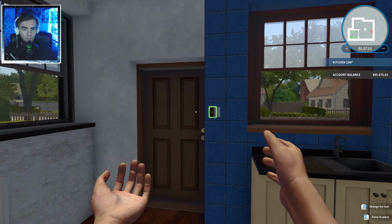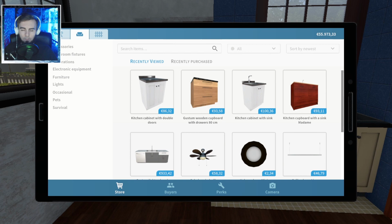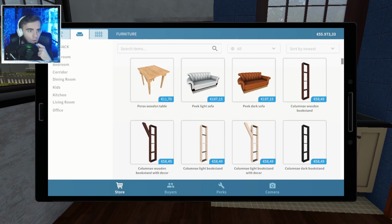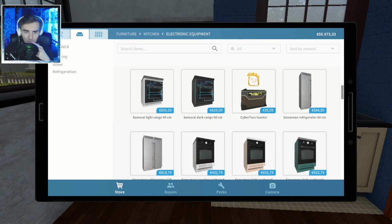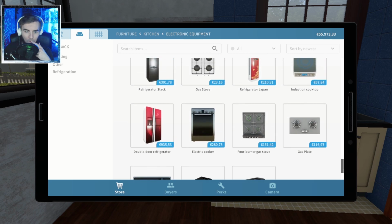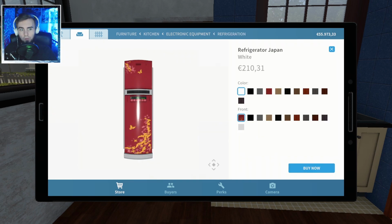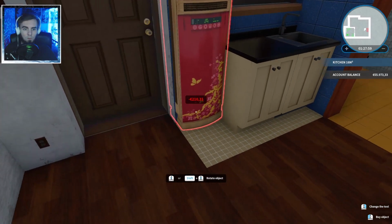Would be nice to have a refrigerator. Like a small one. Like a drink refrigerator, basically, I'm meaning. Kitchen. Toaster, coffee, microwave. Refrigerator. Oh, only that one has us. Okay, let's see. Will it fit here? Dude. It doesn't fit perfectly.